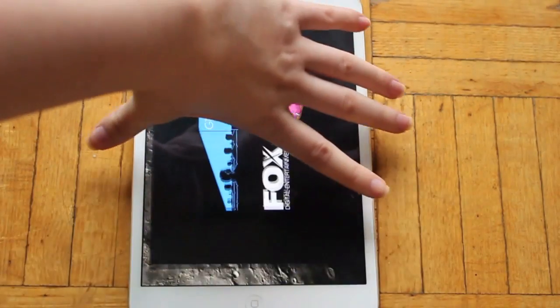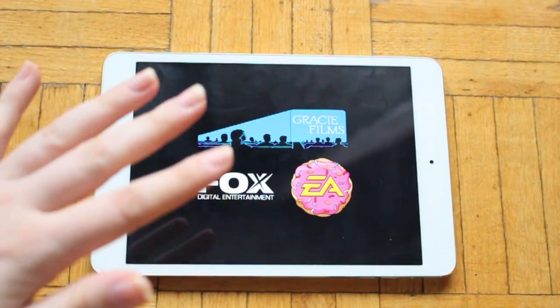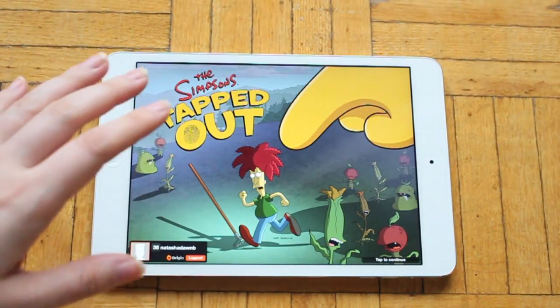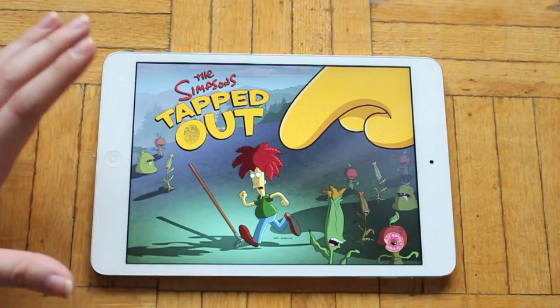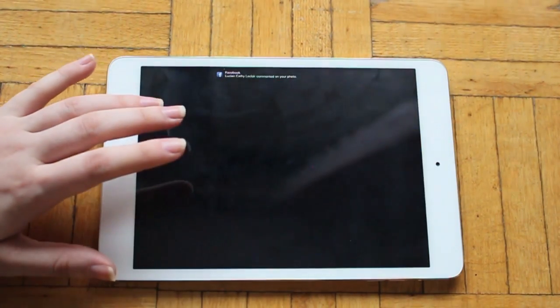Next is Simpsons Tapped Out. Oh my god, you guys don't even know. This is my favorite game of all time. I play this shit religiously. I will make sure that I stay up so that I can set my people to the right thing. I could make a whole video talking about Simpsons Tapped Out. You guys have no idea. Favorite app of all time.